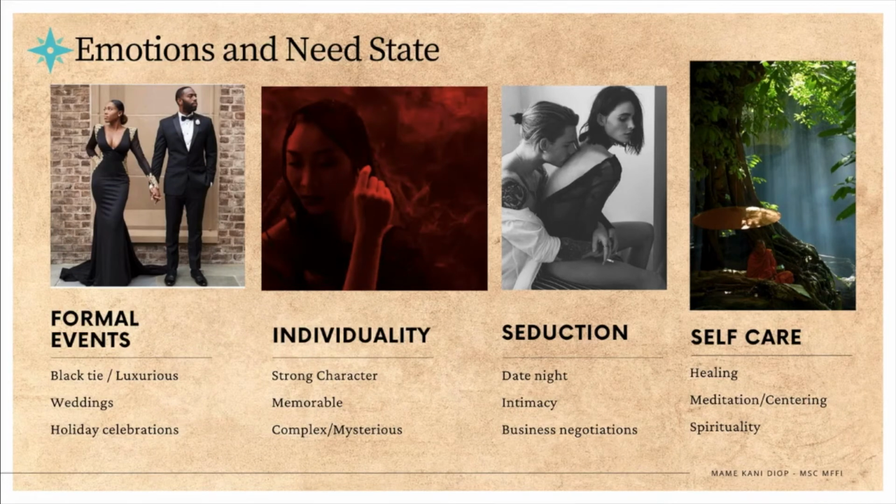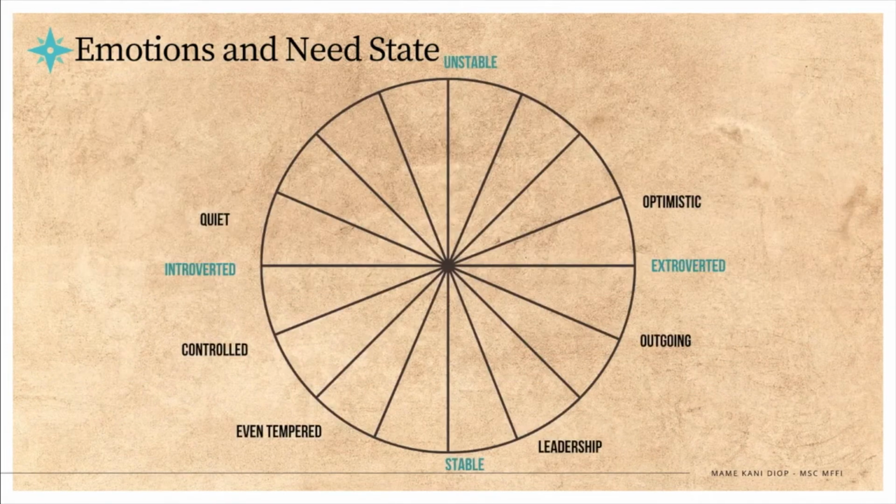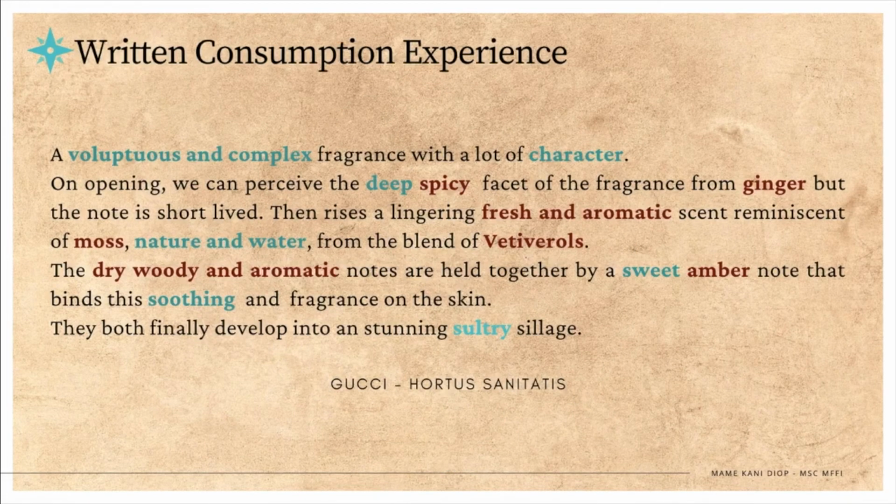The last need state is self-care. The aromatic facet of vetiver brings a fresh and aquatic feeling, evoking natural cleanliness and healing. The smoky undertones evoke incense, which were found to be calming and centering. Looking at the emotion wheel, we can see that the recurring stated emotions match the need states previously mentioned. We can conclude by saying that H.Sanitatis is a voluptuous and complex fragrance with a lot of character.